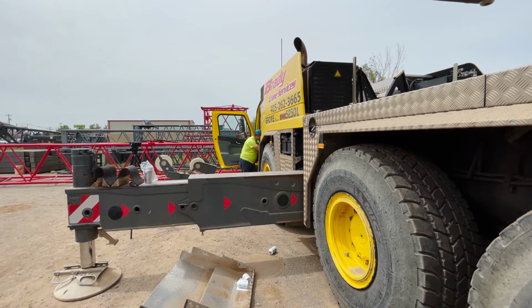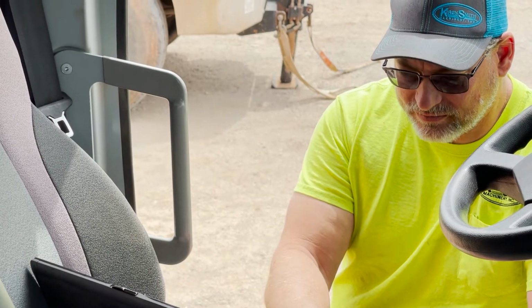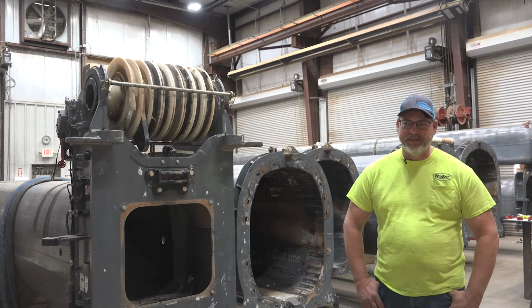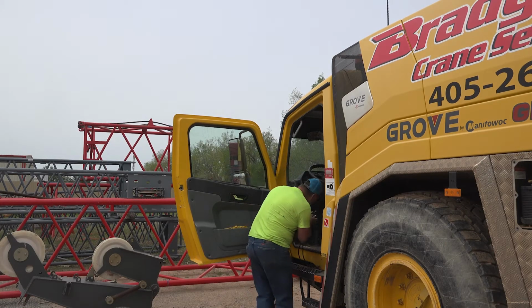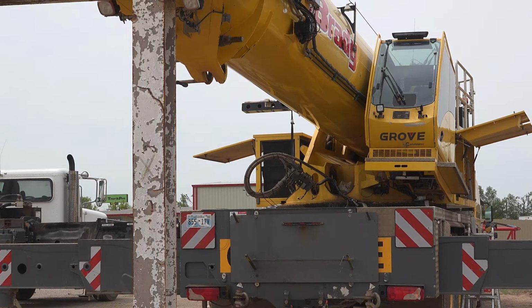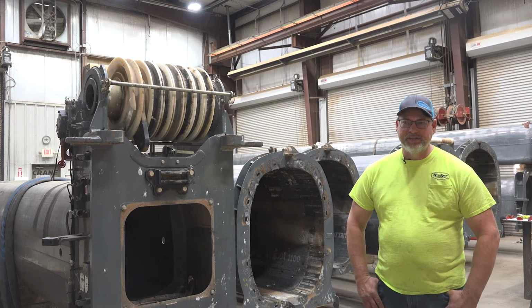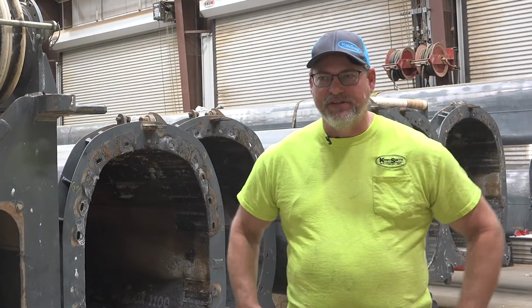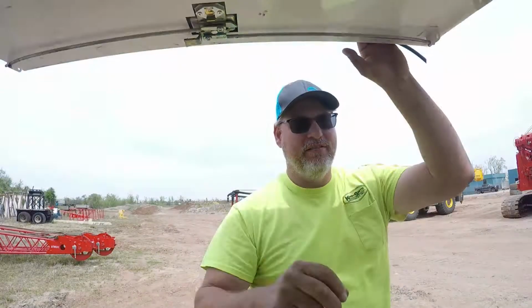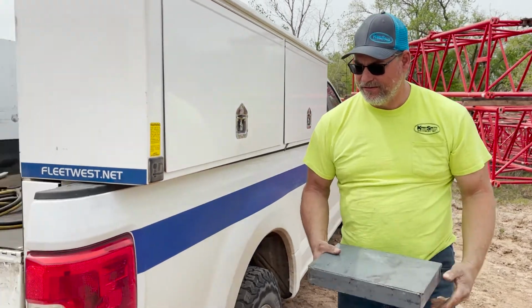I started out as an auto mechanic, and in the late 90s, computer technology was advancing, and I realized that in the equipment industry, it was lagging way behind the auto industry. And the technology of the cranes is where the biggest jump in technology took place. Having a good understanding of hydraulics and being able to read schematics and all that kind of thing helped me hone in on becoming a crane technician.